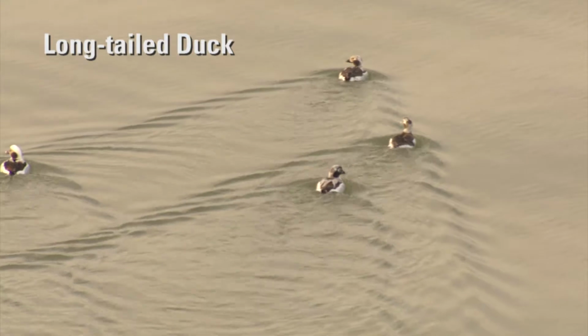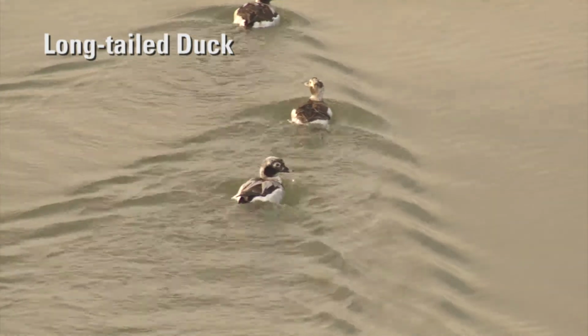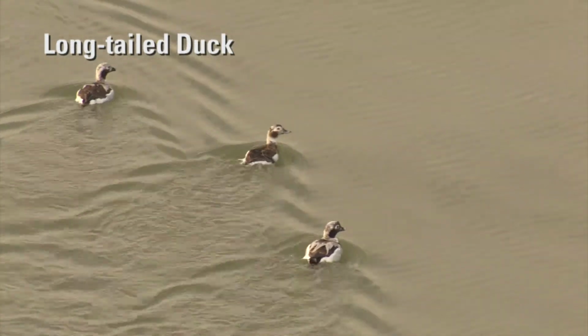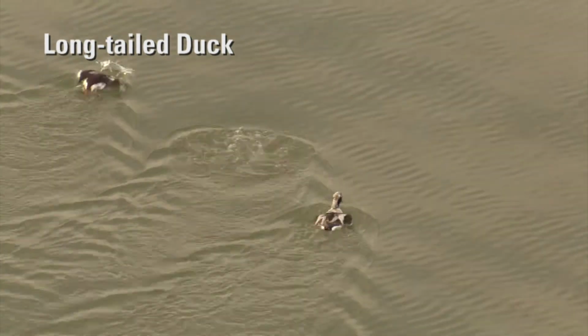So, for this species, we'll do something a bit different than we have for other waterfowl. We'll show you examples of what you might see during either the breeding or the wintering season, as well as some intermediate plumages that you could encounter while doing either breeding or wintering surveys.